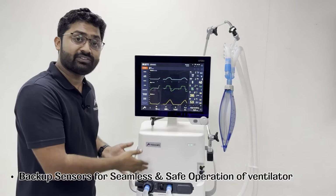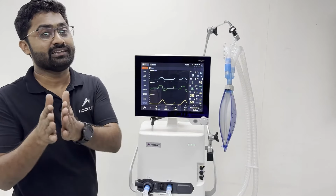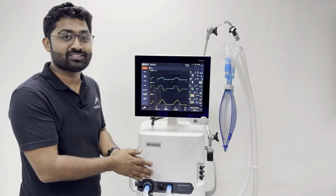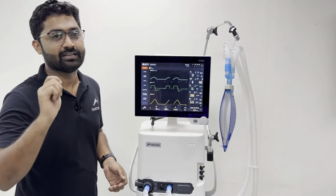So for example, if the expiratory sensor fails, the inspiratory sensor ensures that the tidal volume accuracy is still there. Similarly, two pressure sensors are used, so that in case one pressure sensor fails, the other pressure sensor ensures that the right pressure sensor values are being delivered to the machine.